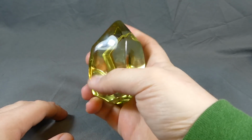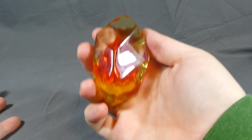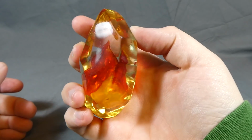And they don't do a whole lot, but again, they feel pretty nice. There is the Thunderstone. Next up is the Firestone, my personal favorite, just because fire is a favorite type of mine, but I think it looks the coolest. The kind of crystal-like fire in there looks pretty neat.